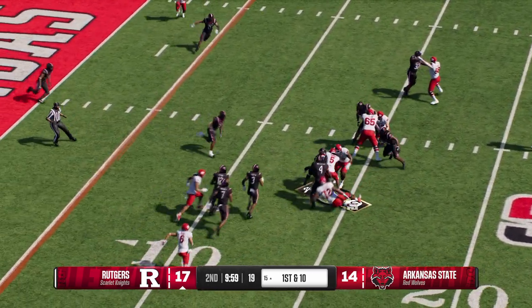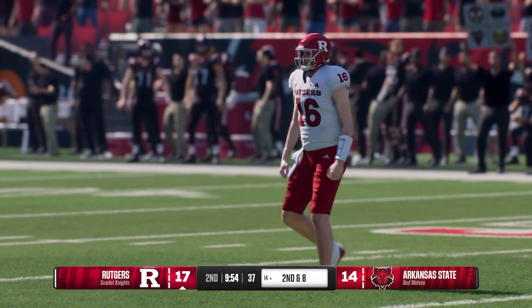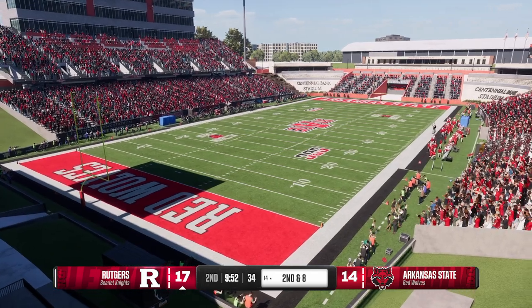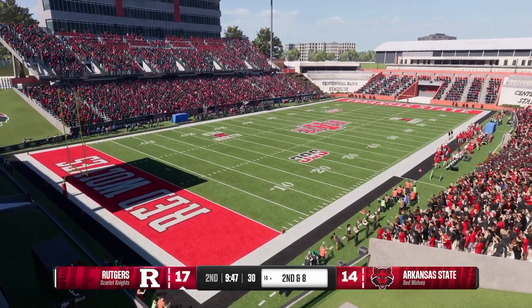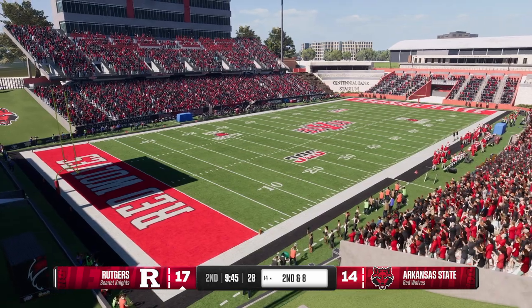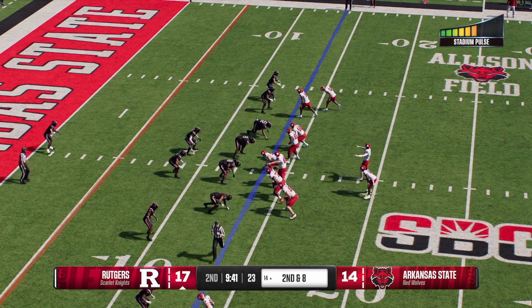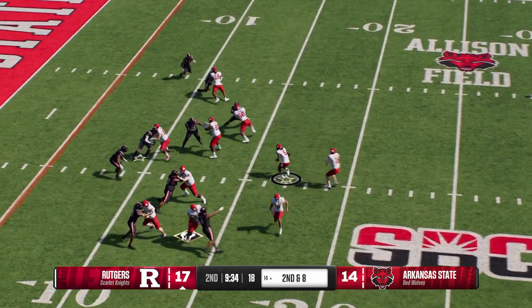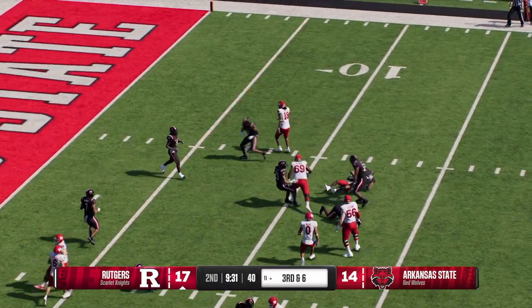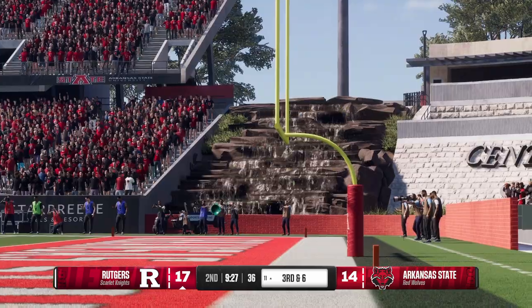Give to the running back. Made a little something out of that run. He picked up a couple down to the 14. Operating in the red zone here on 2nd down. Wide receiver now comes in motion. They'll go right back to the run. Relying on that running game inside the red zone. He picked up 3 to the 11.